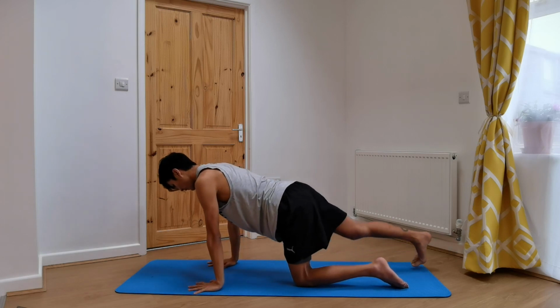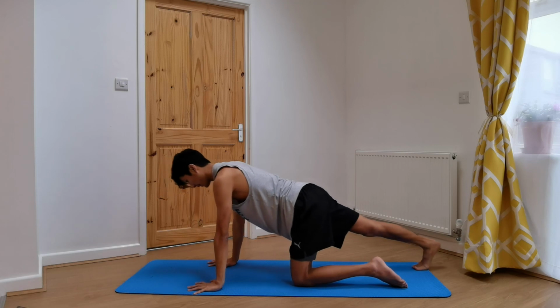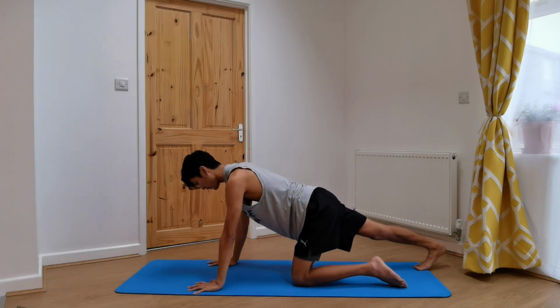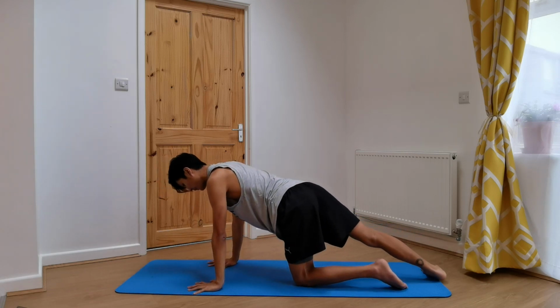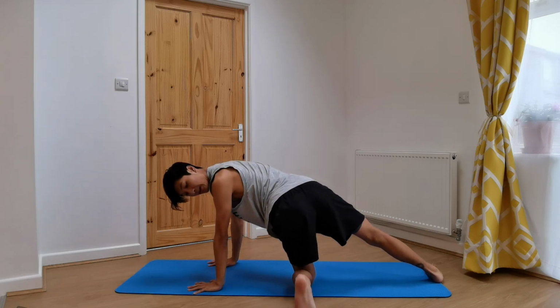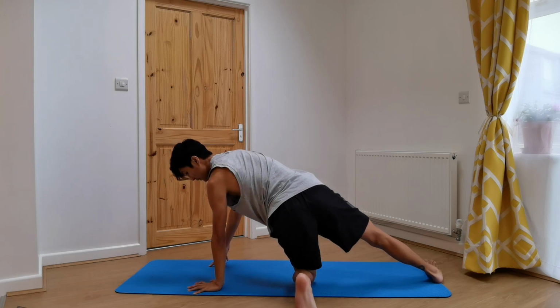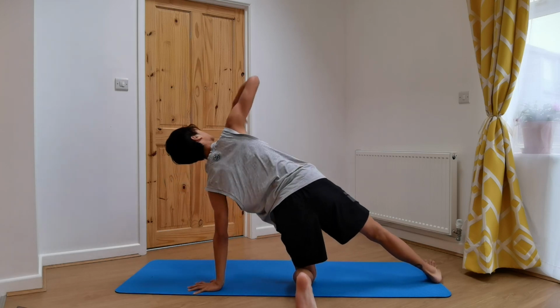Let's straighten the right leg behind us. Rolling forwards and backwards. Then shoulders over wrists, turning the right heel down, turning the left leg out. So I didn't say this on the other side, but you can keep your left toes curled under if that feels better for you. Then starting to press more into the left hand, reaching the right hand up.